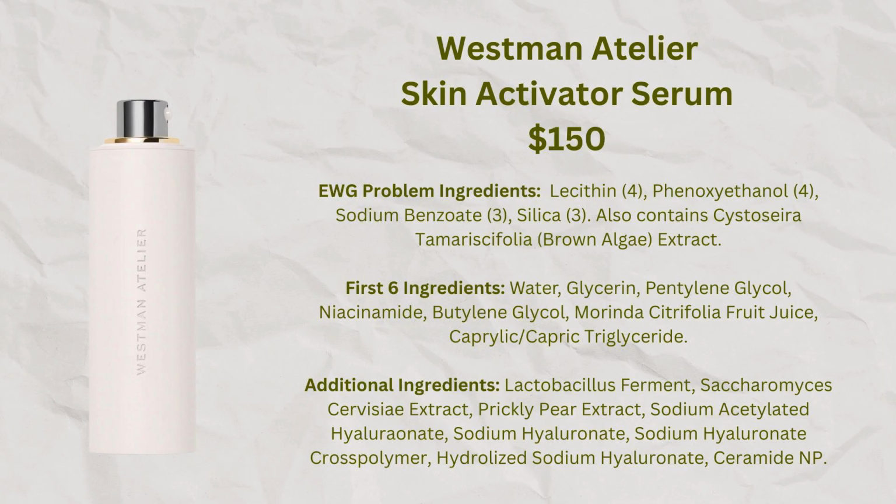And then finally, in my Westman Atelier video, I purchased the Westman Atelier Skin Activator Serum for $150, and I tried that out. The first couple times I tried it, I thought that it was okay on my skin, but then as time went on, the more times that I used it, and I used it about half a dozen times, my skin started to become more and more irritated each time I used it. I think that maybe what could be the issue is that it does include this brown algae, which I fear could be contaminated with cyanobacteria, but I really have no idea what the issue was for me, just that I wasn't able to tolerate that product at all.